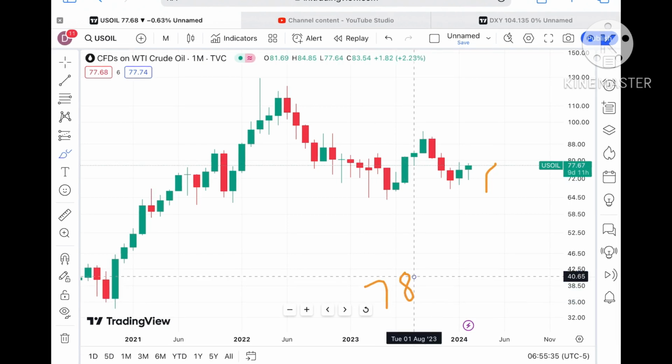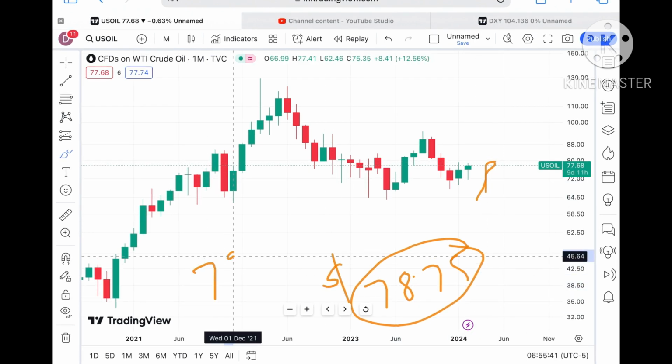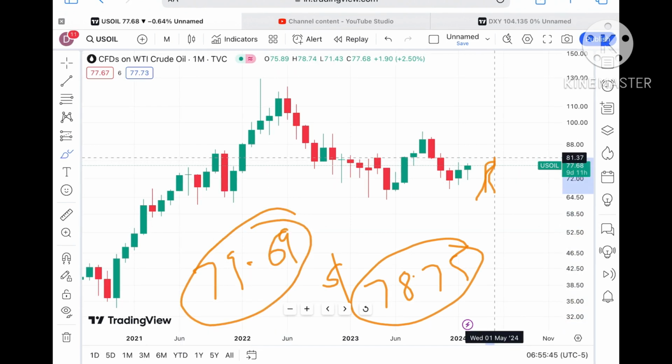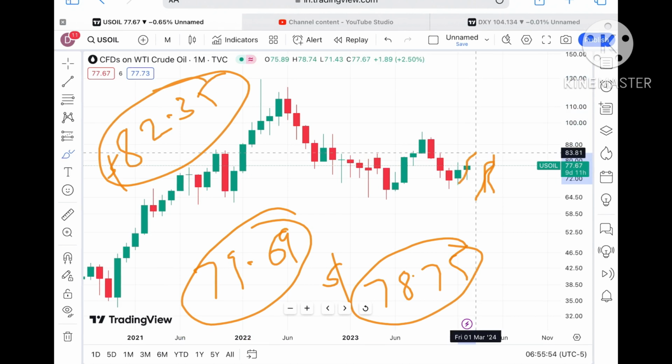Now suppose the price sustains this level, and chances are high, yes, it can sustain and move towards a level of $78.75. Once the price starts sustaining above that level, we will see it cross a level of around $79.69. And if the price moves above that zone, a further high we can see towards a level of 82.35.